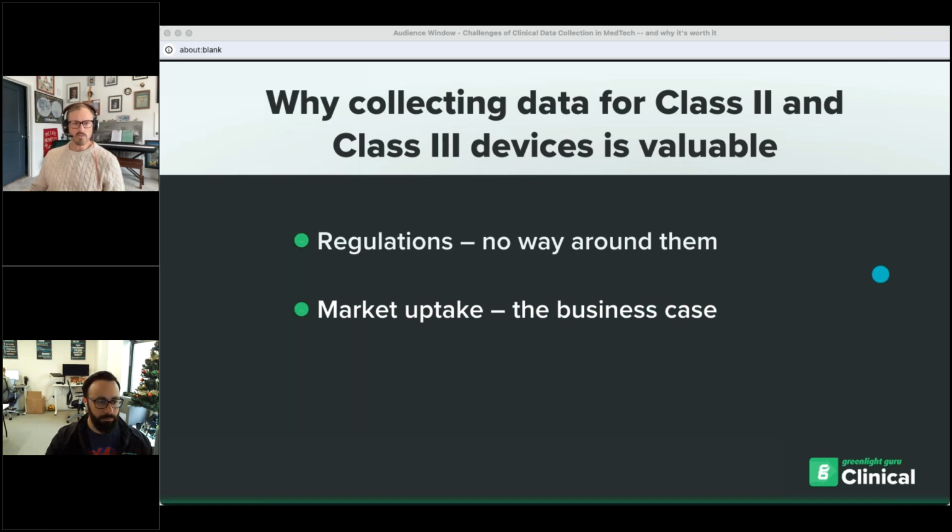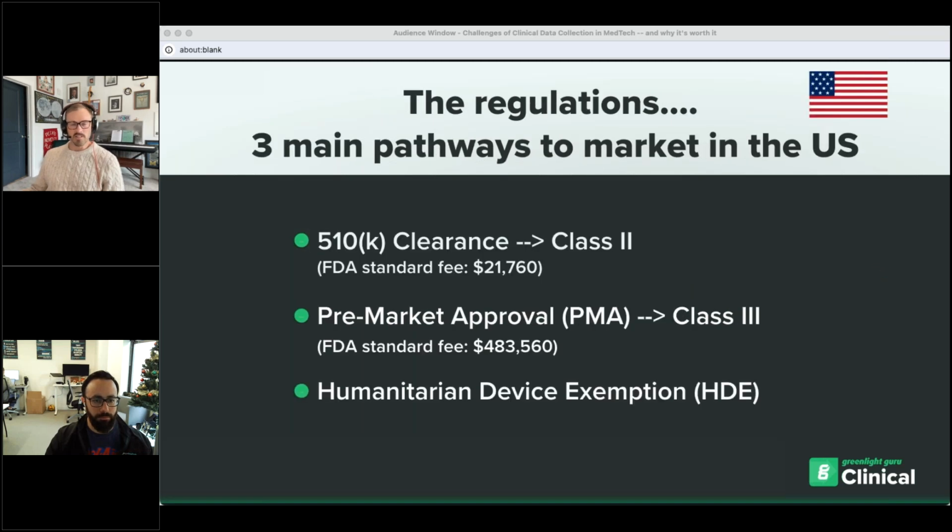So let's hop right into the regulations. There's really no way around this piece. This is the part that everyone has to do. As a disclaimer, I'm not a regulatory consultant by any means, and this review probably will not be entirely comprehensive, but it is important to touch on what is required.